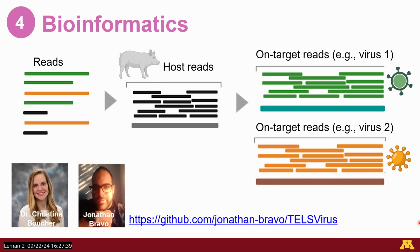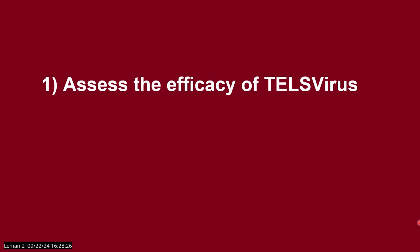And then the bioinformatics. We have the reads, so sequencing generates reads. When we generate reads, we align the reads to a host genome. In our case, we use a swine host genome. When the reads align to the host genome, we call them host reads. When they align to the viral reference database, we call them on-target reads. We also have data on coverage, so horizontal and vertical coverage. Horizontal is how much of the genome the reads cover, and vertical is how many reads we get per each position.